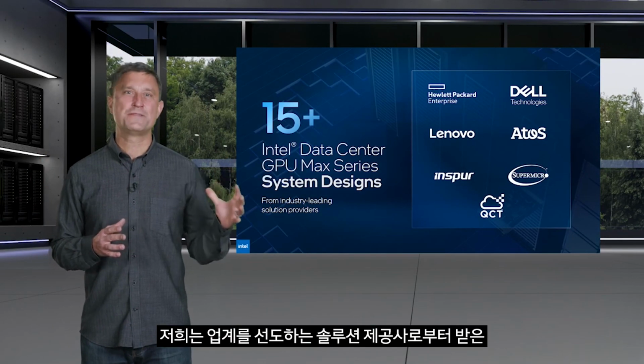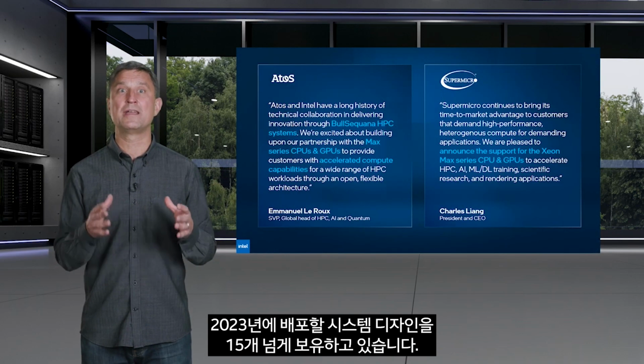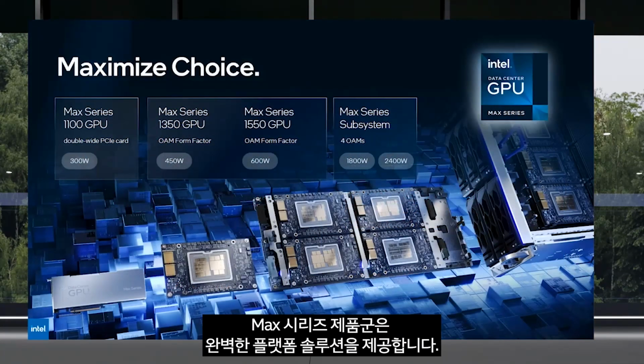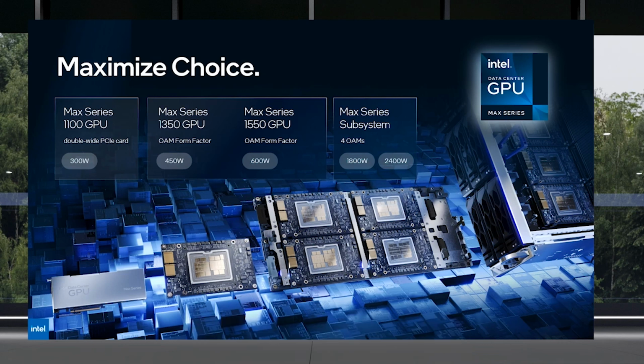We have more than 15 system designs from industry-leading solution providers that will deploy in 2023. The Max series product family provides you with a complete platform solution. All the performance results you have seen for Max GPU were with Xeon as the host. Let's take a look at the benefit provided by the combination of Max CPU and Max GPU.